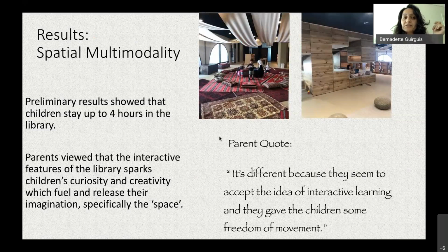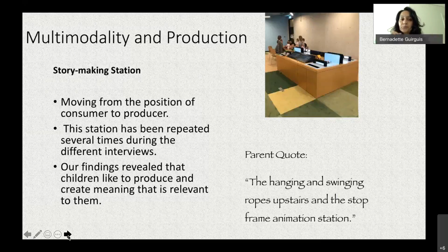So that's the first thing that we need to learn about the modern library: kids need space to move around the library. The second thing, when you probe for more details about what exactly in the library they enjoy most, they said that they enjoy the swinging ropes as well as the stop frame animation. When you go there, the picture is there, the stop frame animation. It's a filmmaking technique.